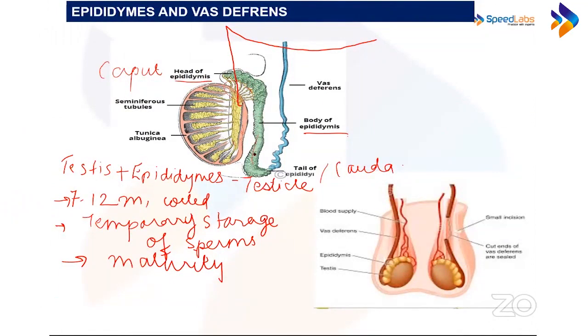So the epididymis is a place where the sperms are temporarily stored and they attain maturity and motility, the ability to swim. While they are inside the epididymis, their nature changes. They become more and more motile, more active. The pattern and percentage of motility, the ability to move, changes as the sperms travel from the head of the epididymis to the tail of the epididymis.